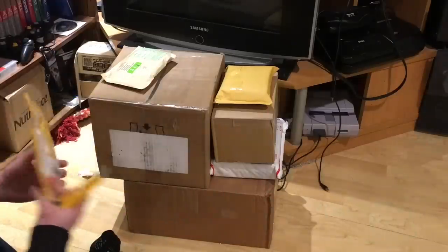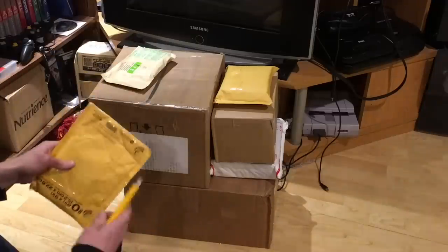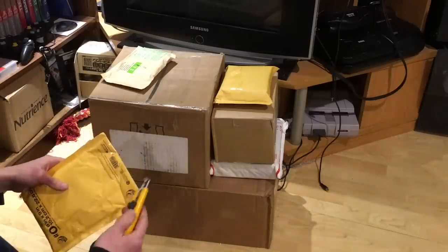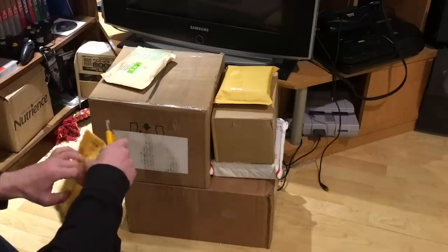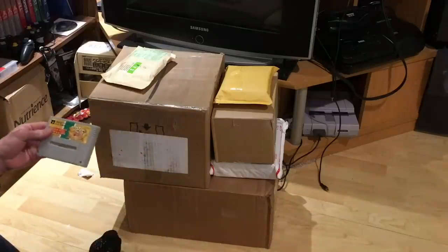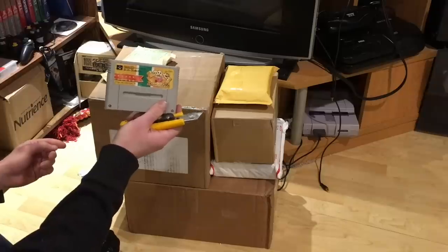So, very first package I have here. Feels like it's a game cartridge. I'm just gonna see exactly what it is. I know what I ordered, I just don't know what is in which pack here. So, first thing I got is the equivalent to Kirby Superstar on the Super Famicom.